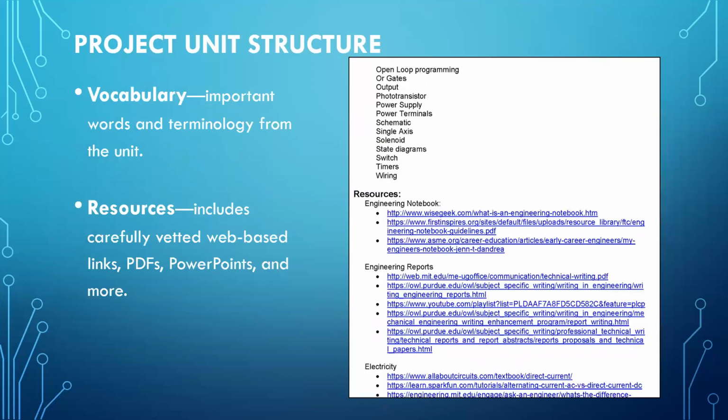Now, at the completion of each unit, after the last day of the daily plan, there's a section containing vocabulary. These are always going to be important words and terminology introduced during the project unit. And there's also going to be a selection of useful resource materials. These resources can contain a mix of different types of material, everything from carefully vetted websites and video links to things like PDF documents or even PowerPoints and so on.